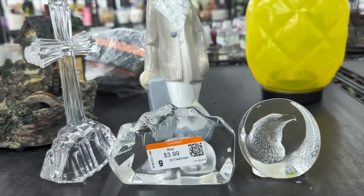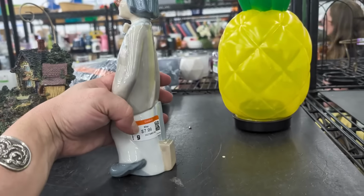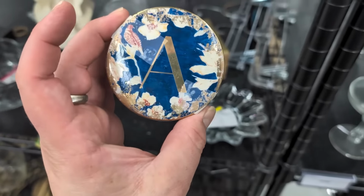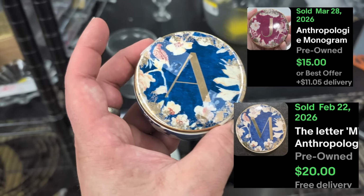I guess it's a clear glass day, and I don't usually do that. What's happening here? Okay, we are leaving the clown. Looks like he only sells for about $12, $13. But then I looked down. There's this cute little box. It's in good shape, and it's Anthropologie for 99 cents. So I think we will grab that.